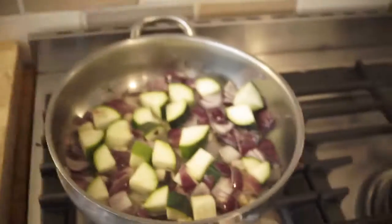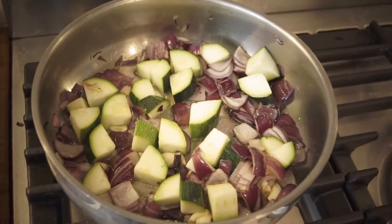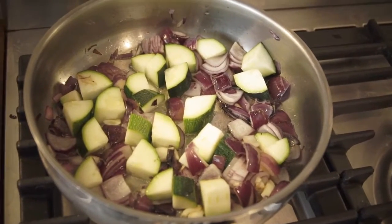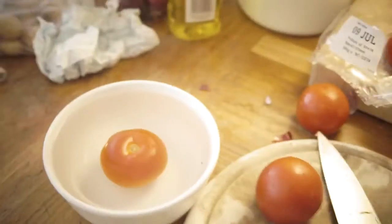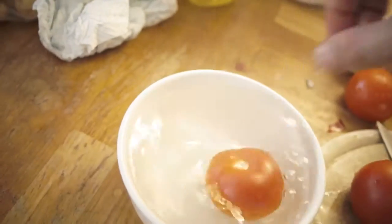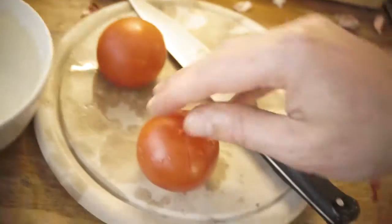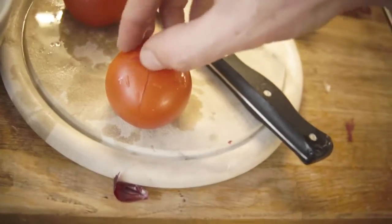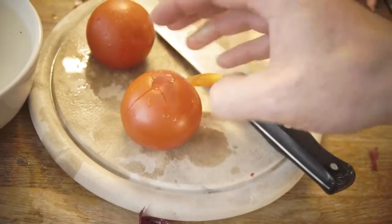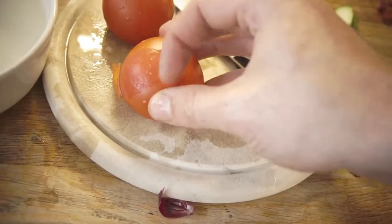It's not very good, is it? Give me a shot of the cooking. My courgettes and my onions, just gently cooking, not cooking hard, just gently. Okay, so one tomato in boiling water. Careful with your hands, obviously, in boiling hot water. I used to be a chef, and look at that, how the skin just peels off. It's cool, huh?